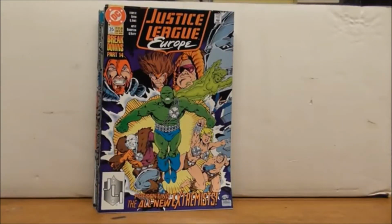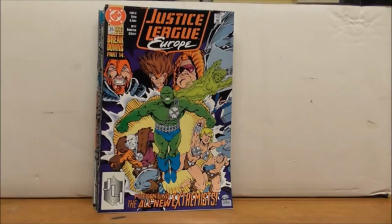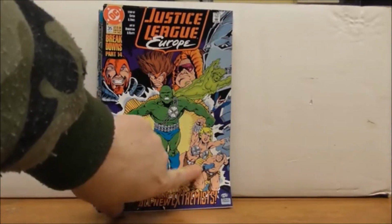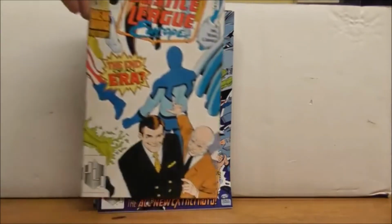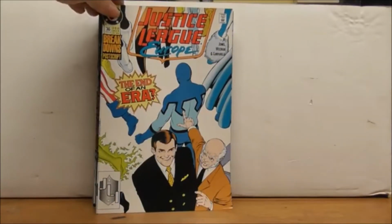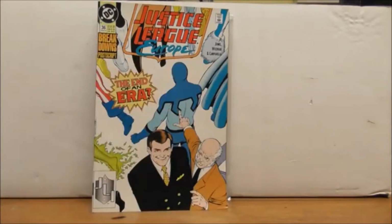Presenting the all-new Extremists. Well, oh no, there's the Extremists up there. But it looks like the Justice League Europe have gone super retro. They've been to the Savage Land. Is that Power Girl with shells for a bra? Oh dear. The end of an era. Why is that Oberon pointing at the back of Blue Beetle? Is that everybody leaving the team?